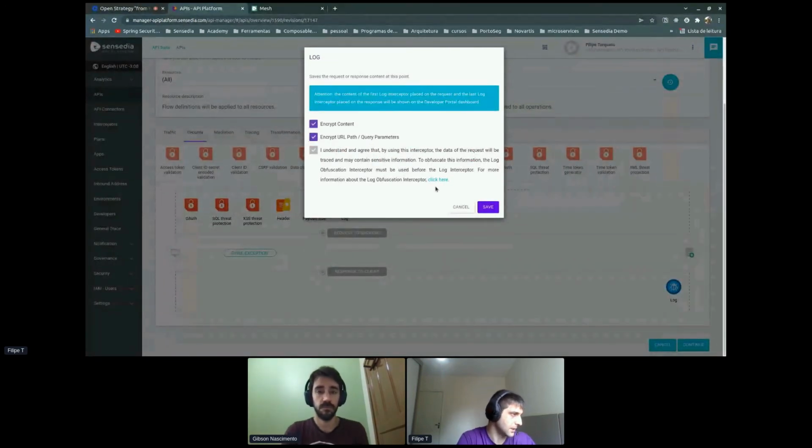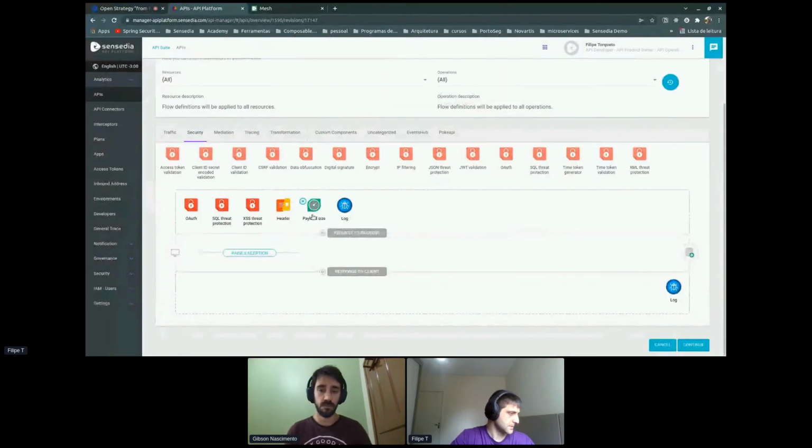log, and I can even encrypt the URL path and query params of the log itself, because we do have in Brazil LGPD, which is the data protection law, and in Europe, for example, we have GDPR concerns. And of course, we have the disclaimer here to warn that when you put the log, the data will be exposed, and if this data is critical, please encrypt the log. So those are some of the security capabilities that our gateway comes with.